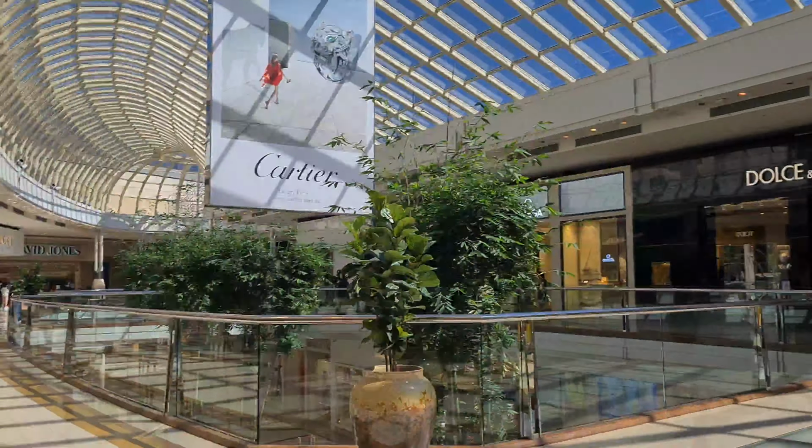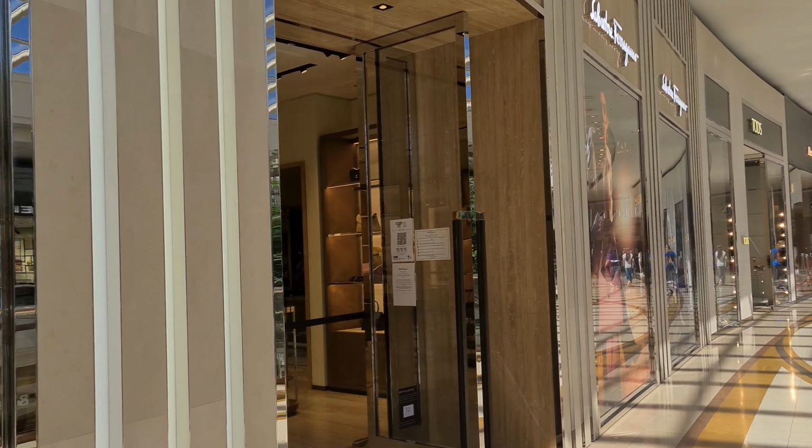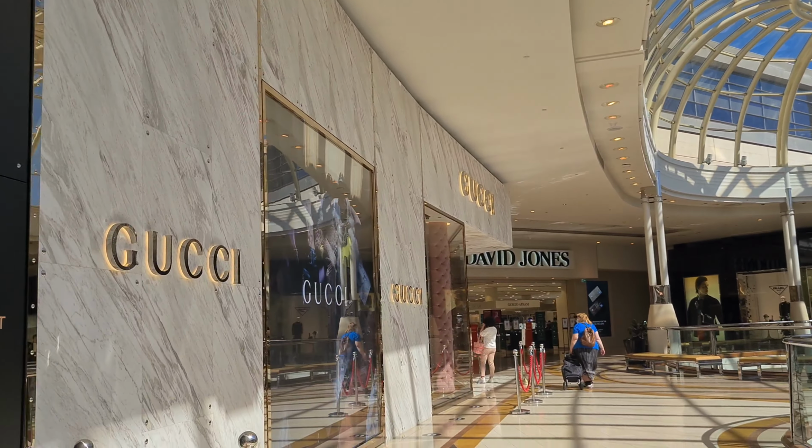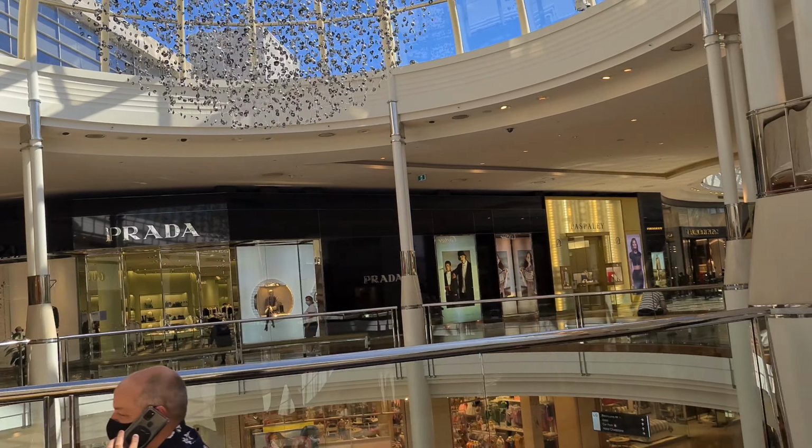I'm at Chadstone and I've shown you this centre before, this amazing mall. A lot of the luxury boutiques are here. Here's Gucci. Gucci usually always has a line. This used to be Louis Vuitton. There is Chanel. There's Prada.